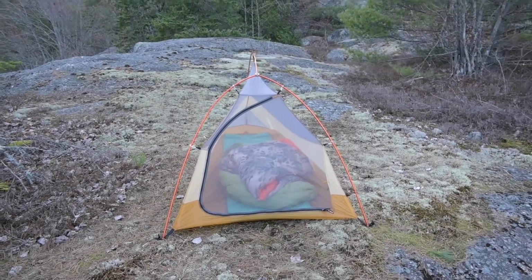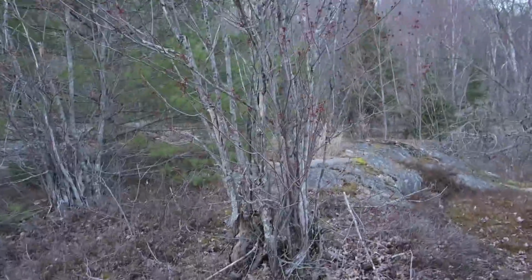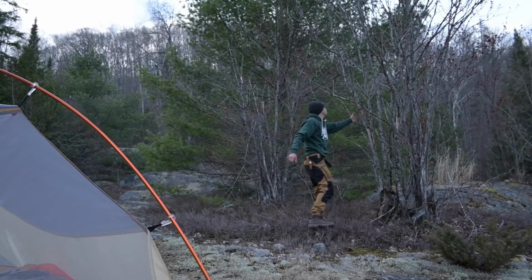All right, we're going flyless tonight. Now to get some firewood. There's all this maple like this. There's little pieces in between these clumps. I'm gonna collect a lot of that.